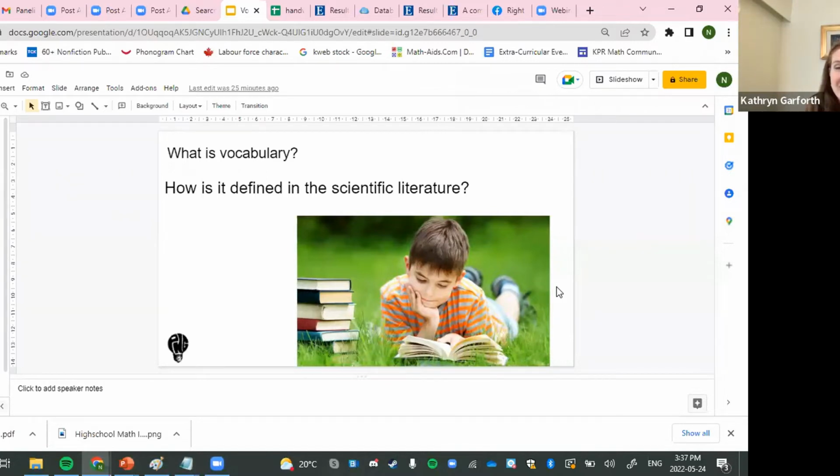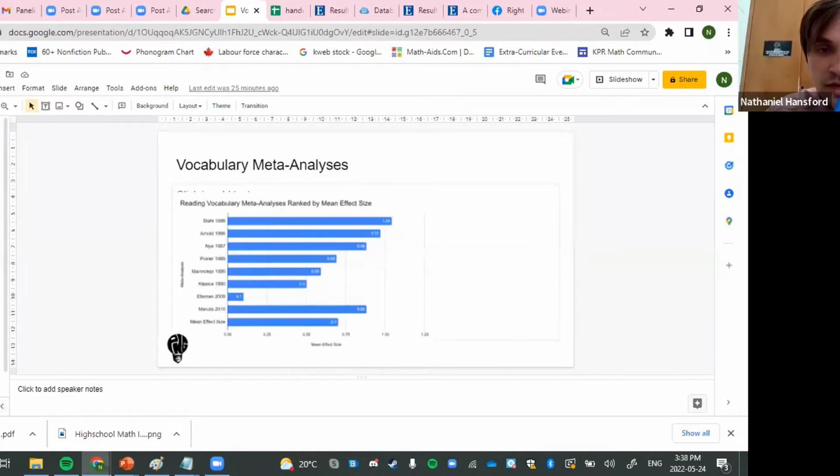Or are we talking about words that they've actually added to their vocabulary and they can use them correctly in speech and understand what they mean in text? Yeah, and I believe one of the meta-analyses I'm going to talk about today actually looked at that. Oh, awesome. So I'm going to look at the first one. And these are just the reading vocabulary meta-analyses that I was able to find.